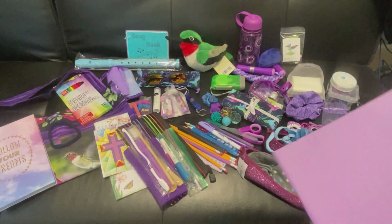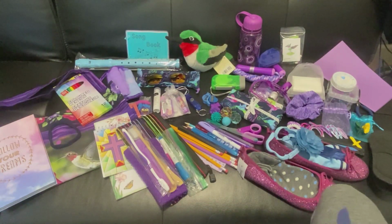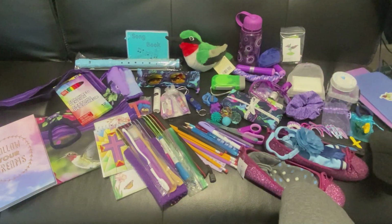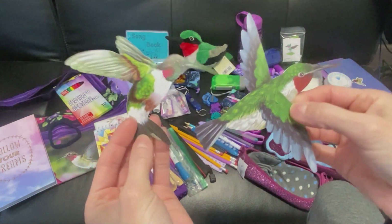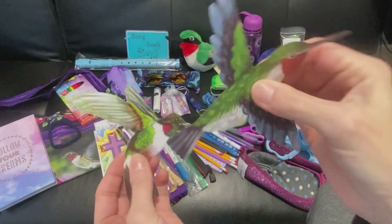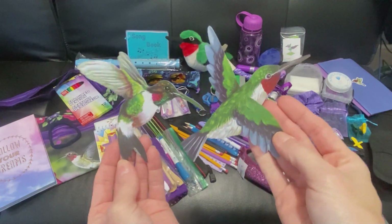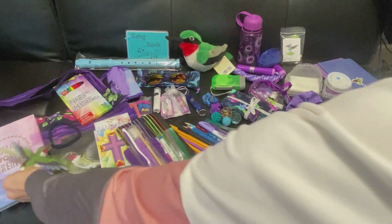She has her lined notebook and her blank one, which I added a cute little hummingbird sticker to. And her blank one is her stickers. Let's see. She has these really cool ones I found at a Dollarama. They were an assortment of birds, and they're kind of 3D. Like they have a stuck-out sticker, so they kind of stand out when you put them on something. So she's got 2 hummingbirds. I have no room.